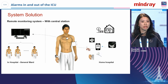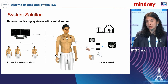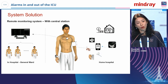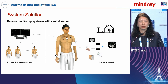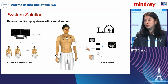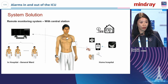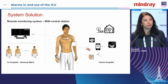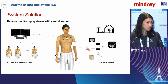For example, if a patient is in the hospital, in the general ward, we can just transfer the patient's data to the hospital central station. But if the patient goes back home, how do we manage this information for doctors or nurses in the hospital? So we can use a wearable device, and the patient can use their phone. There is an app you can use to upload the data to the hospital so that the hospital can manage the data. If something happens, they can call the patient or they can call the family. So I think this is another way to protect patient safety.